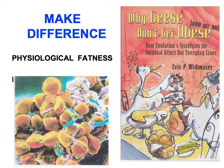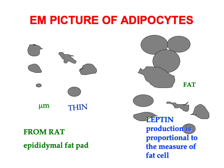So this is the physiological fatness, but it's not the same in the case of obesity. The obesity is also derived from genetic problems of the leptin. In a healthy dog and cat, you can see the electron microscopic picture of adipocytes. These are especially from an experimental rat, from the rat fat reserve, the epididymal fat pad.